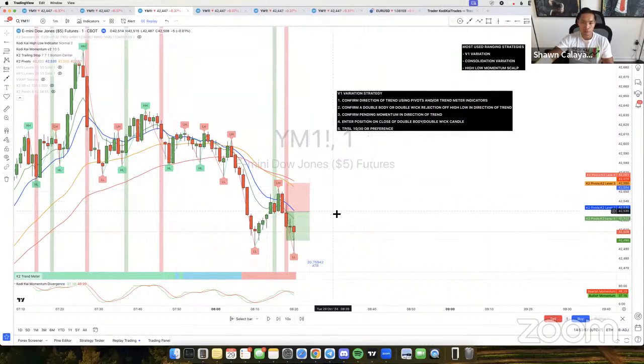Super simple, super straightforward. You can see here that even though the market is not going in a direction, it's going back and forth, you can still make a profit in a sideways market. That's why the strategy is good in this type of market condition. So if you guys have any questions regarding the V1 variation strategy, feel free to hop into the chat. Otherwise, you can see here it's very simple, very straightforward.